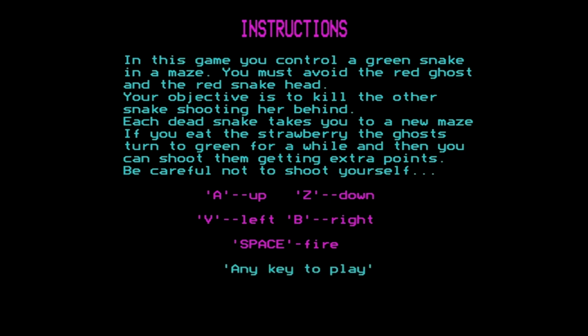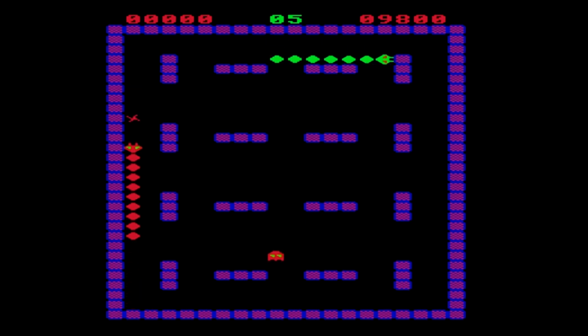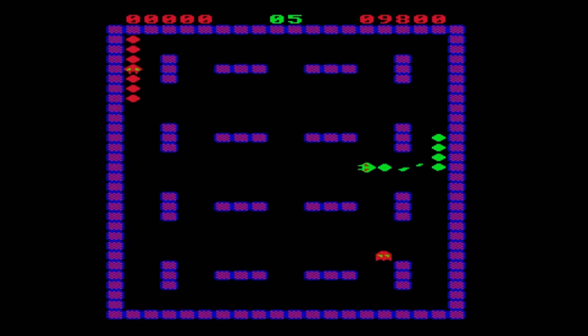It then declares some slightly unusual keyboard controls, with A and Z for up and down, and V and B for left and right, along with space to fire. V, B and space are very close together on the keyboard, so that's going to be a little bit awkward. Pressing any key starts the game, and the playfield is drawn on the screen, with your green snake at the top right and the opposing red one in the bottom left.